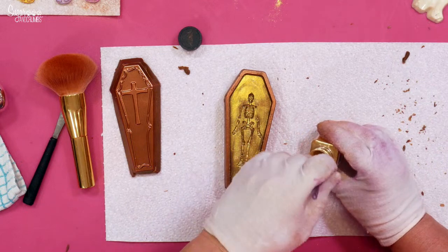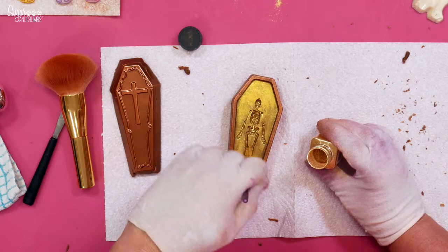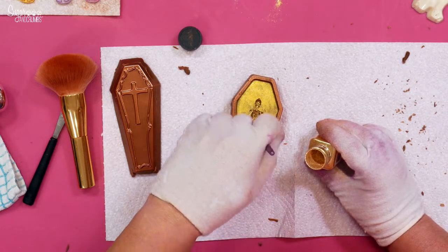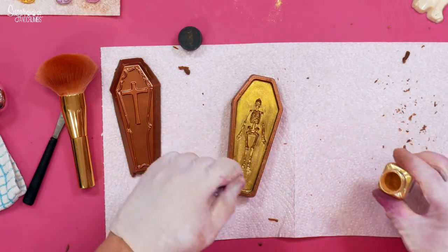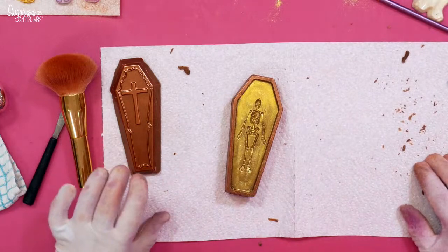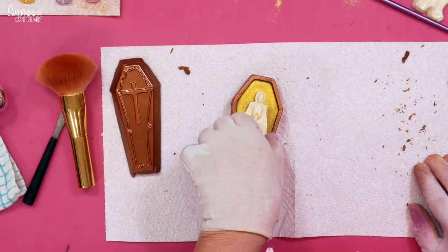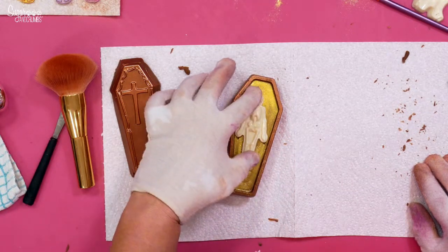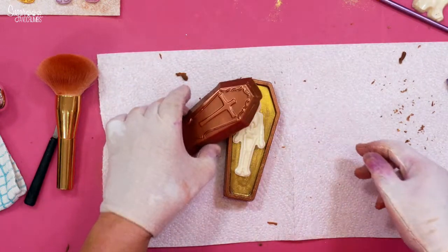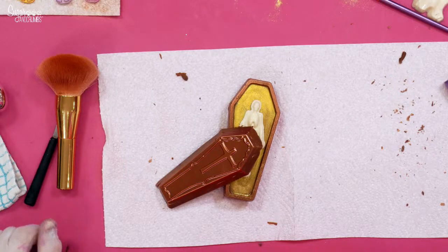There we go, you can see him there. So that's a nice plush lining. I've done a gorgeous copper on the outside, but it was only the remnants of what was on my brush. So then where's my little skeleton gone? He's coming back into his coffin. Look, what do you think of that coffin one?